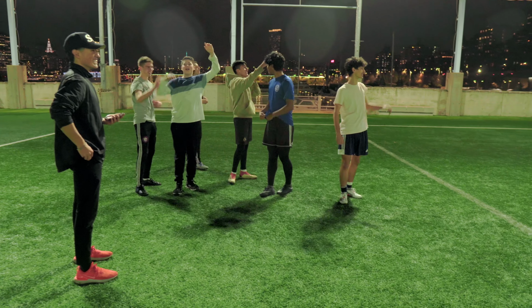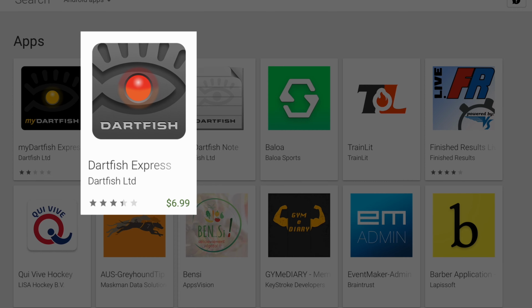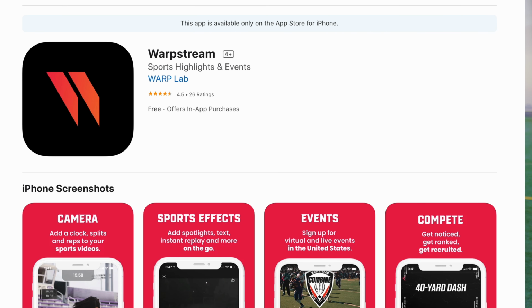Keep in mind, if you're not ready to invest into a timing system, here's how you can time yourself without spending much or even for free. Step 1, for Android, you can download Dartfish. On iPhone, you can download WarpStream, which as of right now is completely free. Step 2, set up your phone from the side. Make sure your start and finish positions are in the frame.